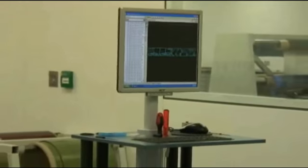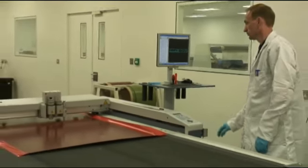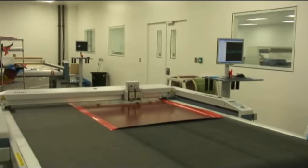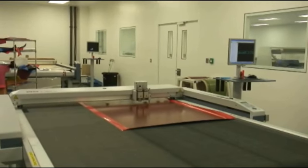JetCam has extensive reporting capabilities, providing instant nesting efficiency and runtime statistics, which Red Bull Technology load onto their works orders. This provides the accounts department with immediate visibility of where material costs are within parts of the shop floor.